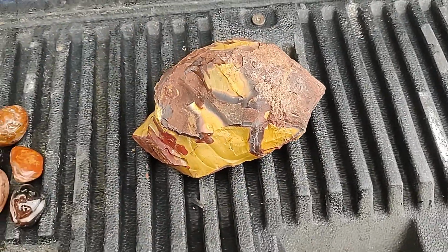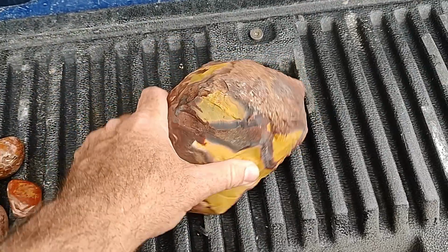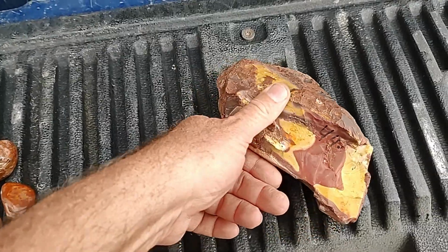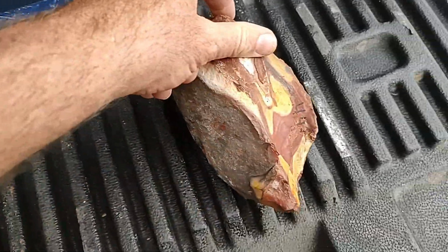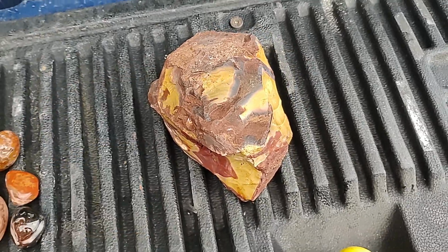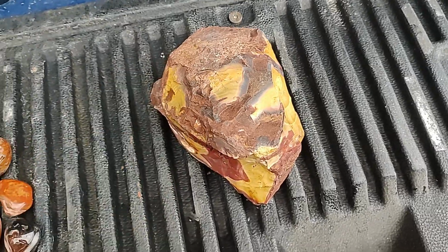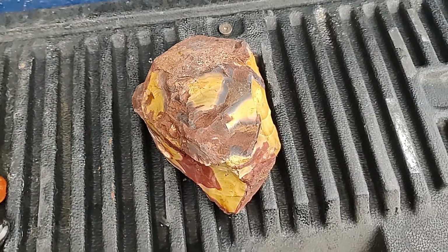Mookite is an Australian jasper. And I think this is going to be really, really pretty cut and polished. Look at the colors in that. It's kind of amazing. So I see people do good stuff with mookite online. Let me try my hand at it. For $44, well, what the heck? How often do I find such nice-looking mookite? Might as well get some.